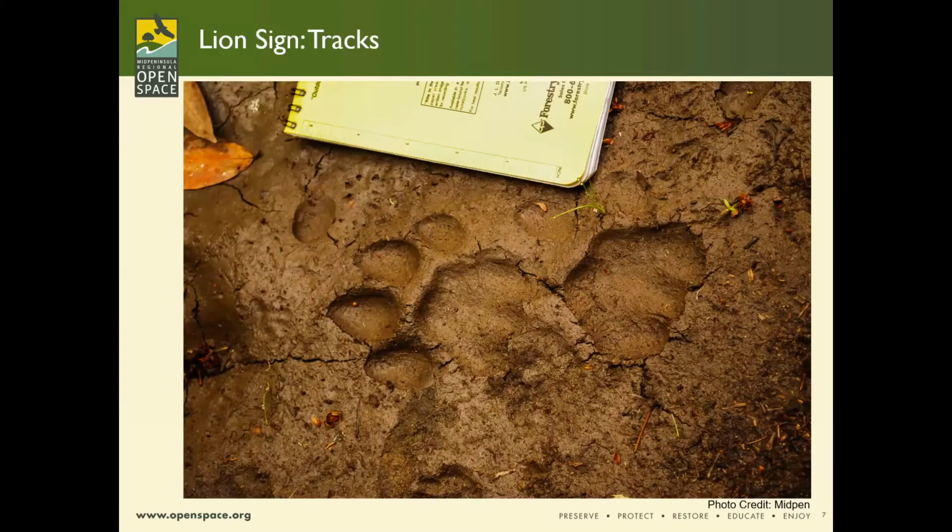Now, if you're like me and you grew up in the Santa Cruz Mountains, you might have expected that you would run into a mountain lion at some point. And that's really generally not the case. They're very reclusive animals, and they generally do their best to avoid people.